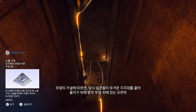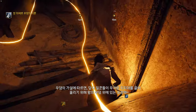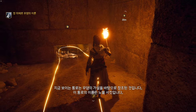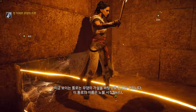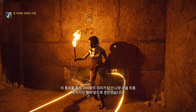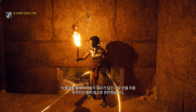Houdin theorized that the ascending corridor and the great gallery were used by the workers to hoist the heavy beams above the king's chamber. He called it the service circuit. The corridor you are in now was created by the team following Houdin's theory and is referred to as the noble circuit. It is through this corridor that the wooden sarcophagus containing the pharaoh's mummy would have been transported to its final resting chamber.